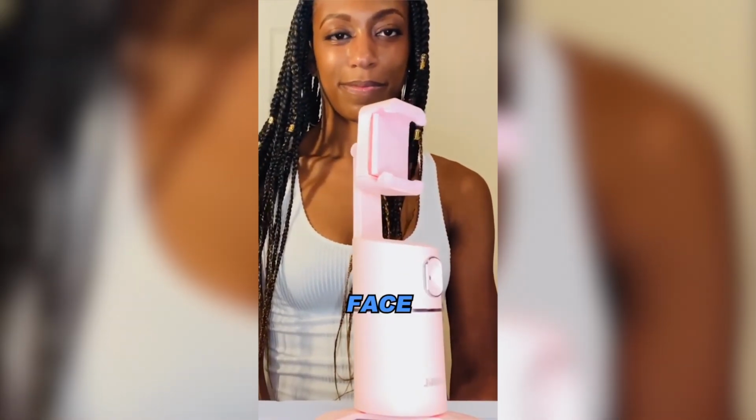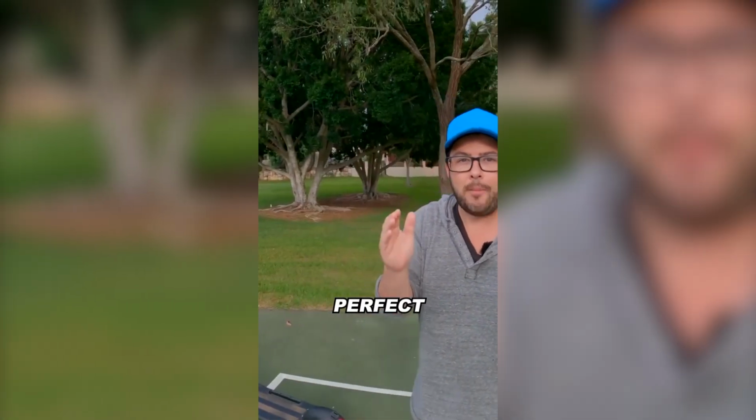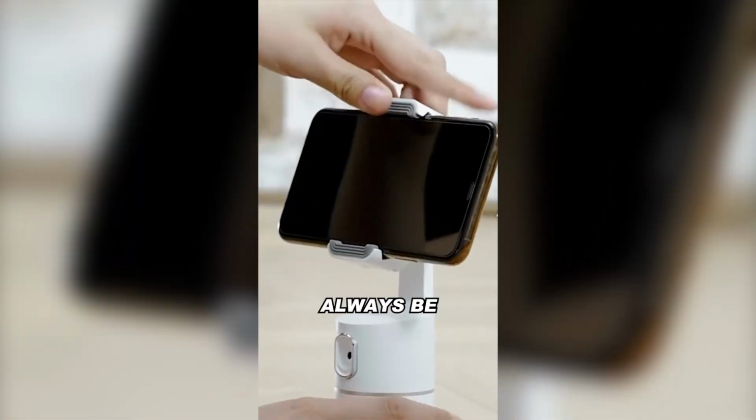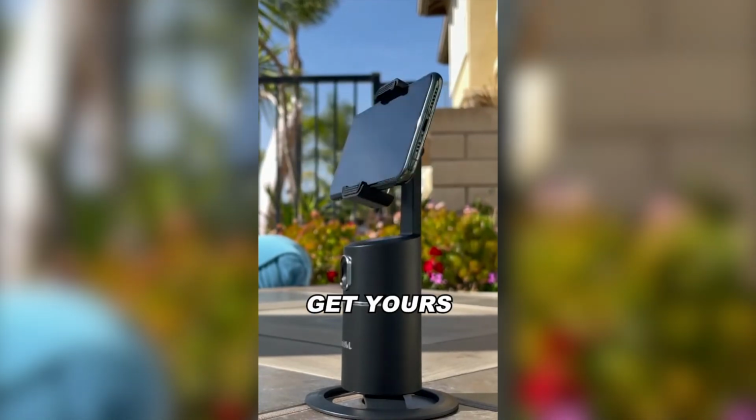Introducing the auto face tracking tripod. Say goodbye to the struggle of finding the perfect angle for your videos. With this amazing gadget, you'll always be in the spotlight. Your content, your way. Get yours today.